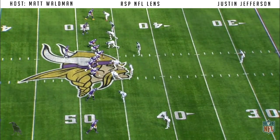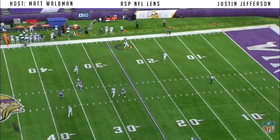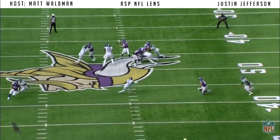And of course, we're all curious about whether Jefferson can hang on the outside. And here he is against Malcolm Butler. He gets a step on Butler and then wins this back shoulder fade, and he wins it in spectacular fashion. You're going to have to jam Justin Jefferson, otherwise he can get that step on you.